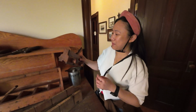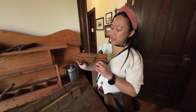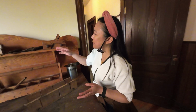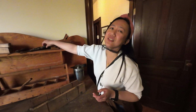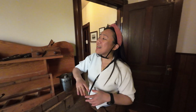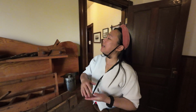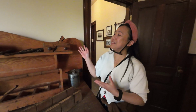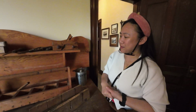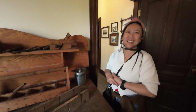So this is one of my father's tools, something like this that I'm super fascinated about. And before, when I was young, I knew the name of these tools. I just forgot right now because he would always ask me to give him this tool. He calls me Inday. I'm like his little assistant because he doesn't have a son.